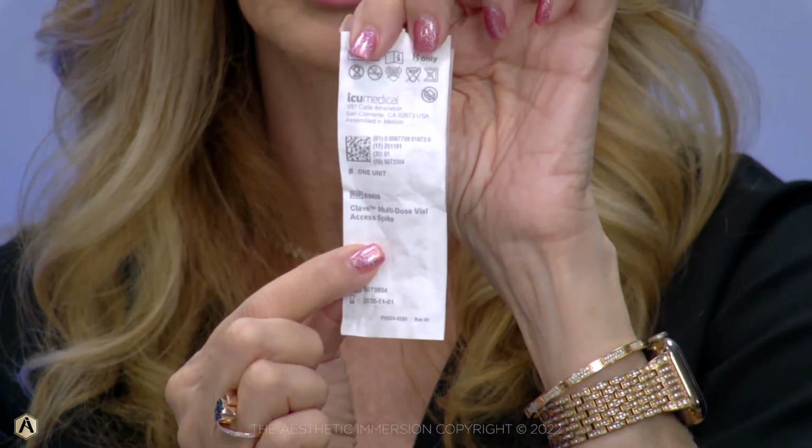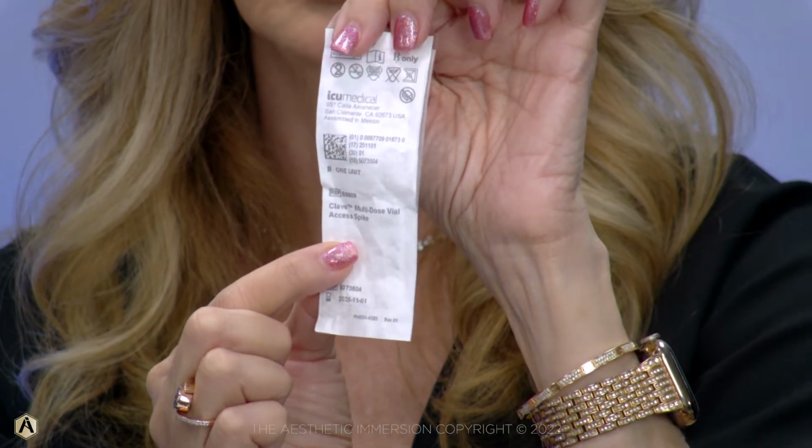Okay, Marisha wants to know what's the name of this little spiky thing. It is a Clave, CLAVE, multi-dose vial access spike. Multi-dose vial access spike is what that's called. Yep. Pretty cool, huh? There you go, Marisha. Yep. Single dose access. Got it.